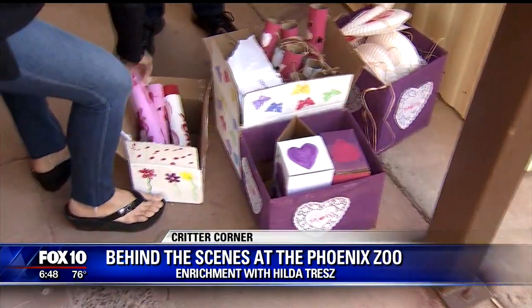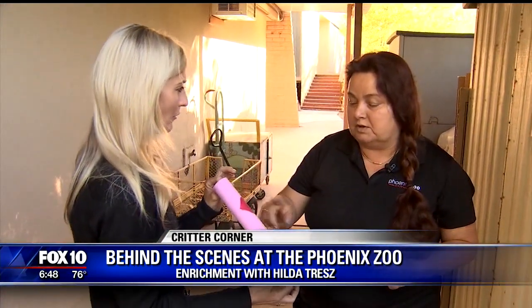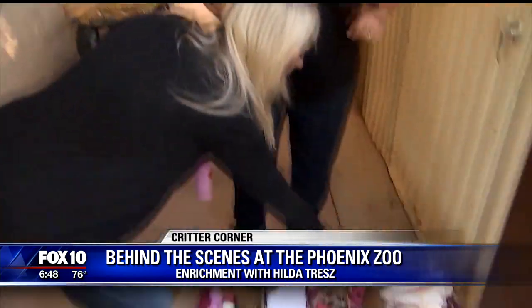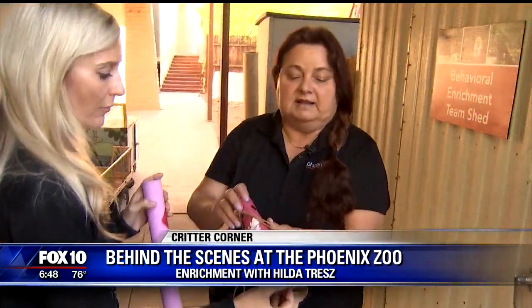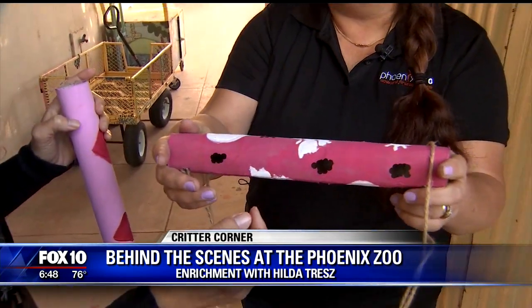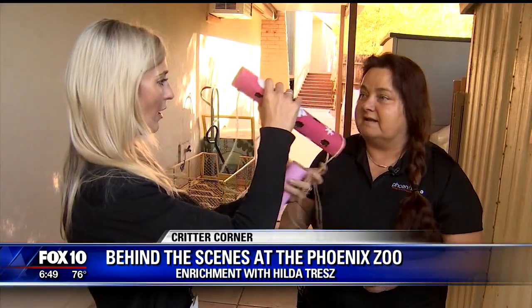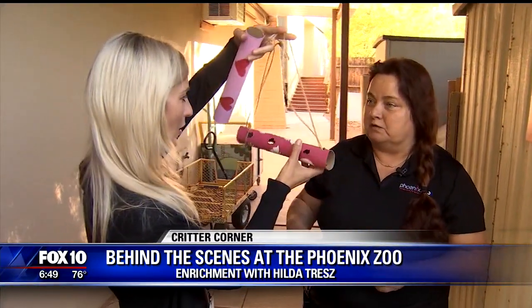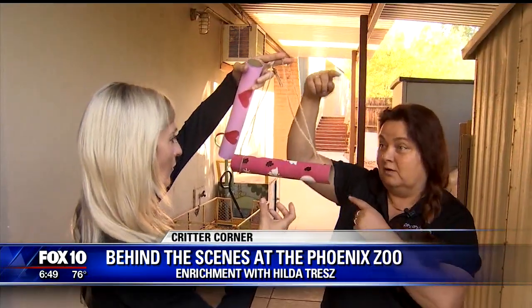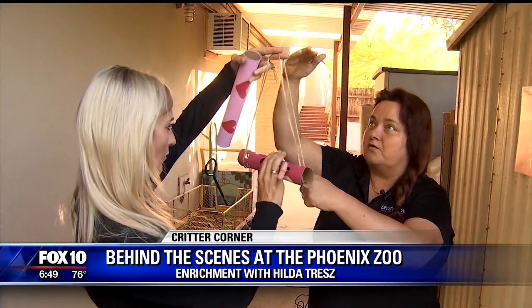It's as simple as a paper towel roll. For example, this is going to be with punch hold on it, and like this exactly. And then you can use it as a cricket feeder, as a mealworm feeder, or just simply put their original diet into this. Her approach is described as hands-off. The goal, to force zoo animals to forage for food, for example, using enrichment tools made by volunteers from paper towel rolls, plates, even boxes.